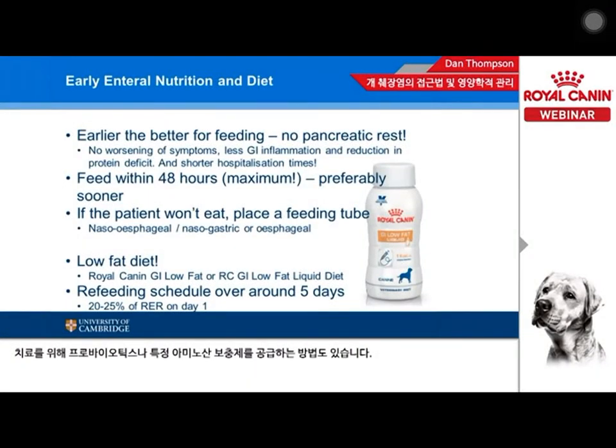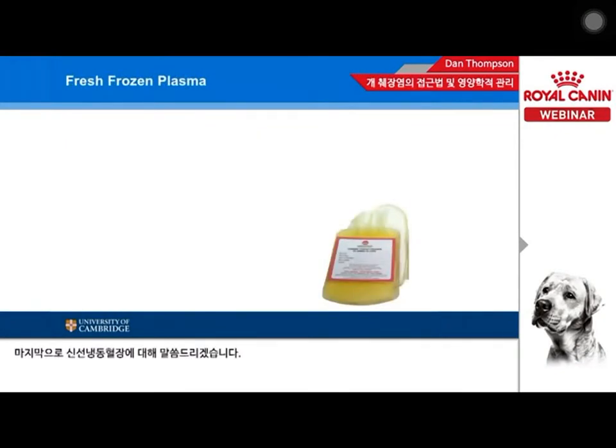Other suggestions for treatment and dietary treatment have included things like probiotics and specific amino acid supplementations. However, a recent study in people actually found that the people in the probiotic group had a 2.5 times increased likelihood of dying than those who weren't given probiotics. And so at present, we really can't recommend giving probiotics to these patients. There's also not really any evidence at all for any other supplements that might be available.